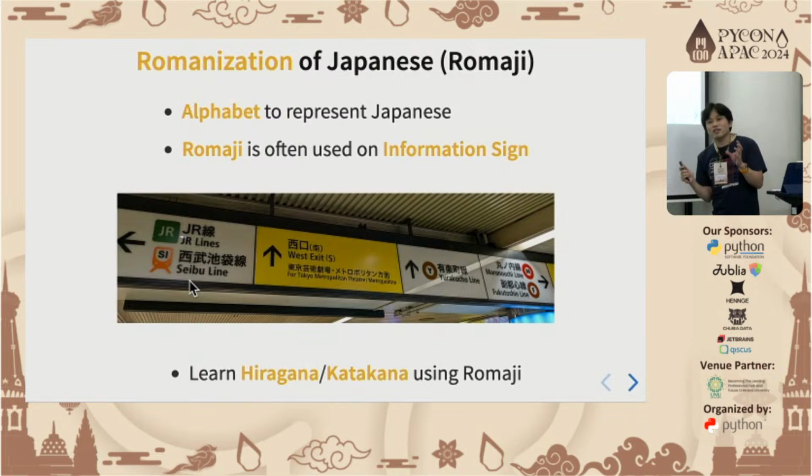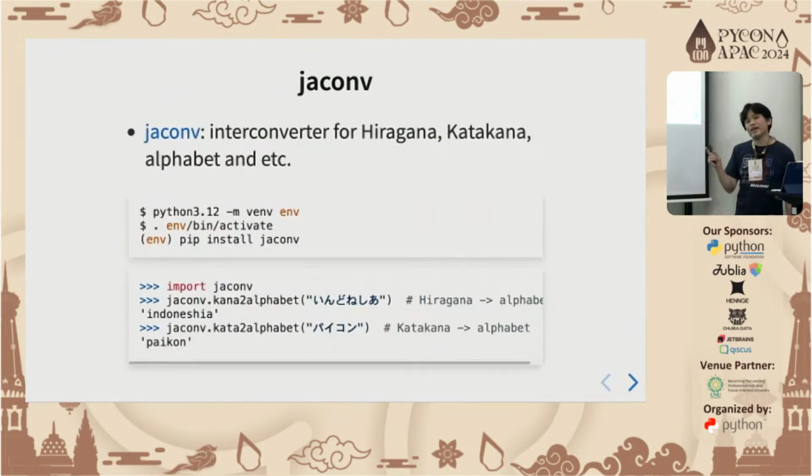Okay, we learn hiragana and katakana using Romaji characters. I use the jaconv library. jaconv is an interconverter between hiragana, katakana, and alphabet. You install and import jaconv, and jaconv.kana2alphabet converts hiragana to alphabet, Romaji style, and kata2alphabet is the function that converts katakana to alphabet. Useful for foreigners.